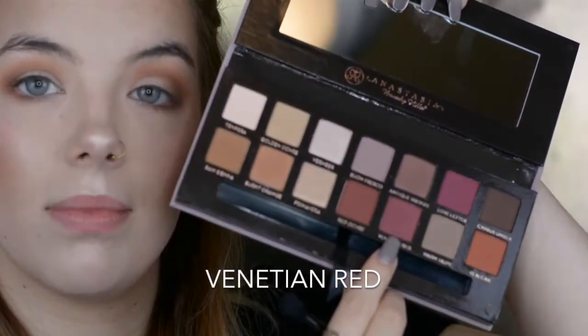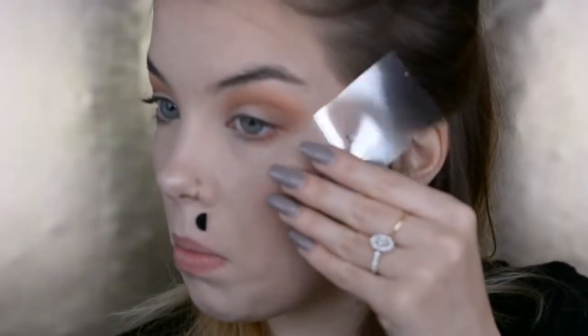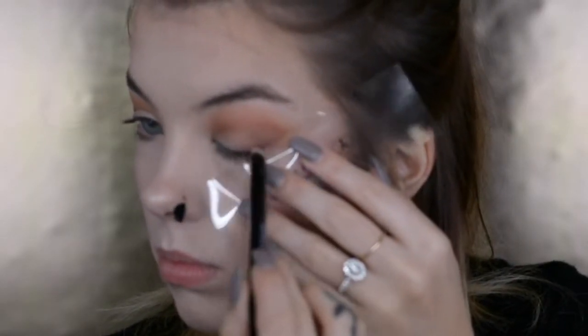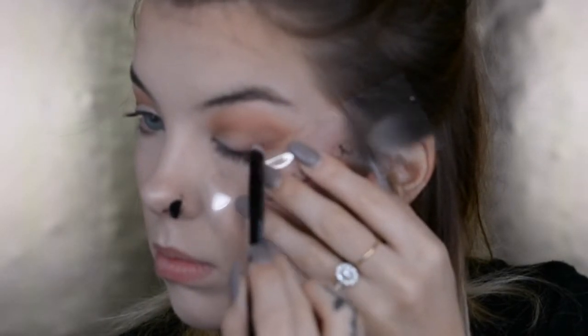For the finishing eyeshadow touches, I'm using the Venetian Red for my eyeliner and doing a slight wing with it. I'm using the brush that came in the palette and using just a random piece of plastic, just a straight edge, to create my wing, and pushing that and packing that eyeshadow in the outer corner to create that flick in the wing of my eye.